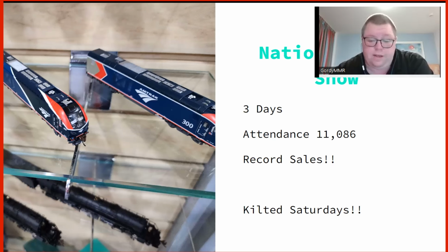From what I've heard from the vendors, sales were absolutely off the chart, and record sales for some of them. So really definitely good. And apparently, I've been told that Kilted Saturdays is a thing. So if you're planning on attending the National Train Show next year or the year after on the Saturday, Kilted Saturdays are now a thing, and we'll actively encourage you to bring your kilts along.